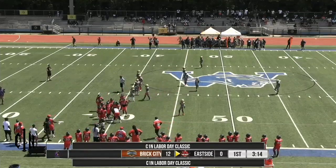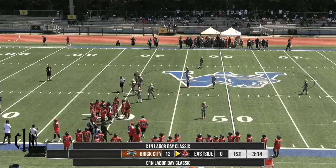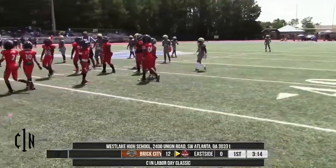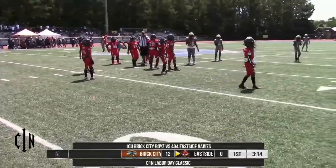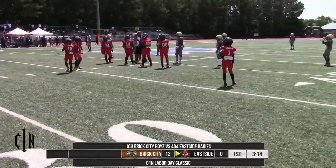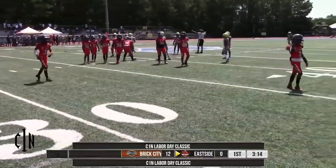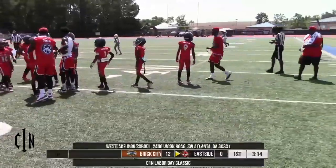That's a very far away. I'm telling you, I've never seen anything like it. If they're going for it. The Brick City Boys striking hard and fast twice already. And so we've got a timeout on the field.